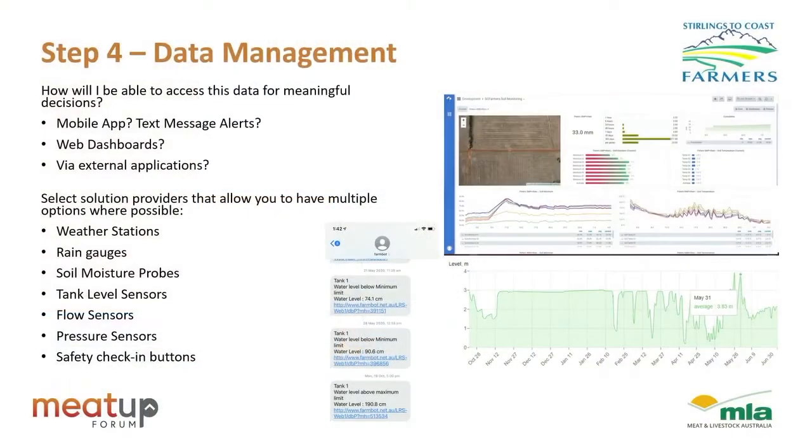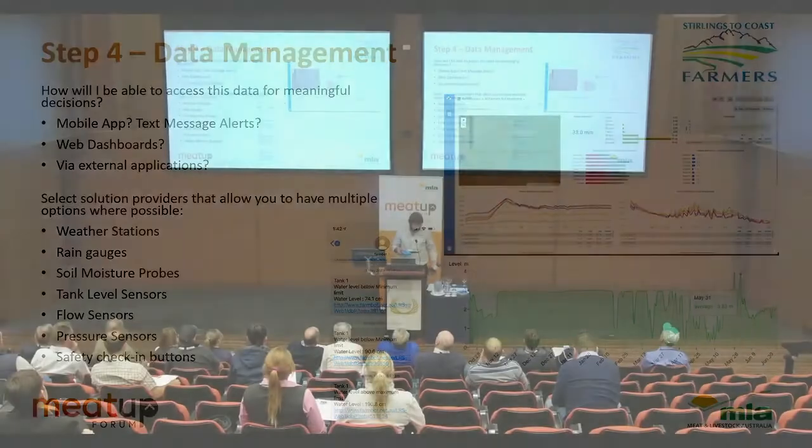You can run it for a rain gauge. You can run soil moisture probes off them, flow sensors, pressure sensors, and tank level sensors. So the beauty about having one system that connects and has lots of different options is that you're not going to have 30 different apps to look at on your mobile phone. It's all in one spot.